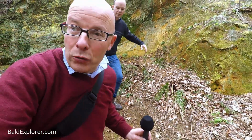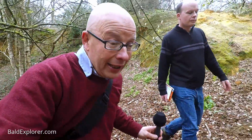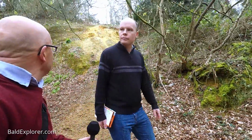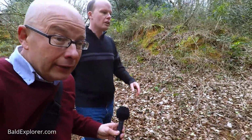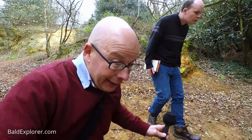So this is obviously an old quarry. It's right next to the road. And presumably at some point, horses, carts, whatever, were carting this stuff away for building, I guess. I think largely it was used for building to start with, and then later on you can use sand for making cement and what have you.